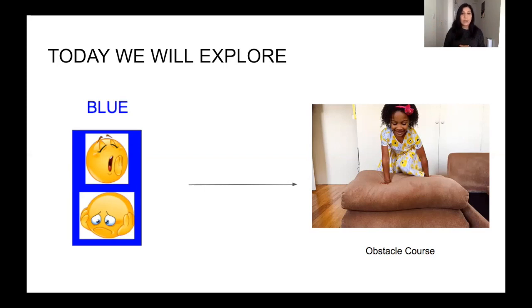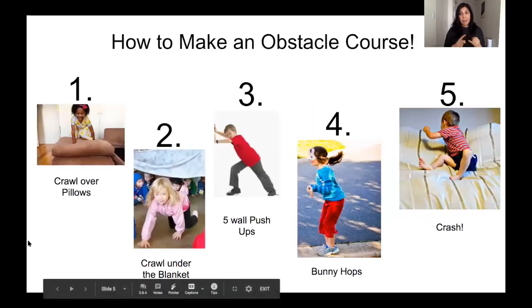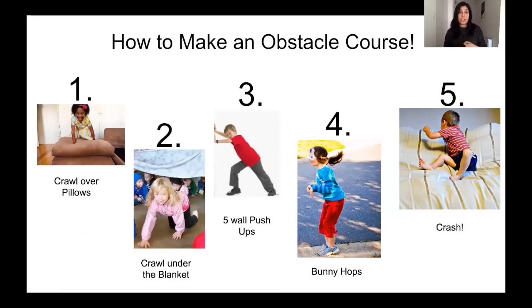We're going to build our own obstacle course at home. You will need pillows, a blanket, and maybe your couch, but use whatever you have at home to build an obstacle course. For my obstacle course, I crawled over pillows, I crawled under a blanket, I did 5 wall push-ups, and I bunny hopped all the way over to my couch for a crash.